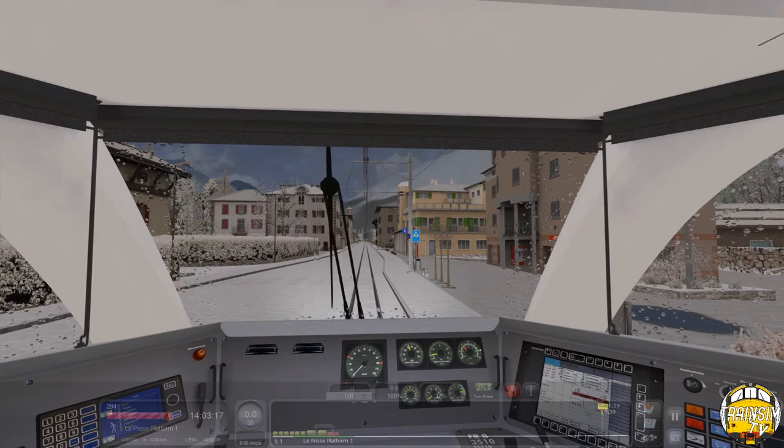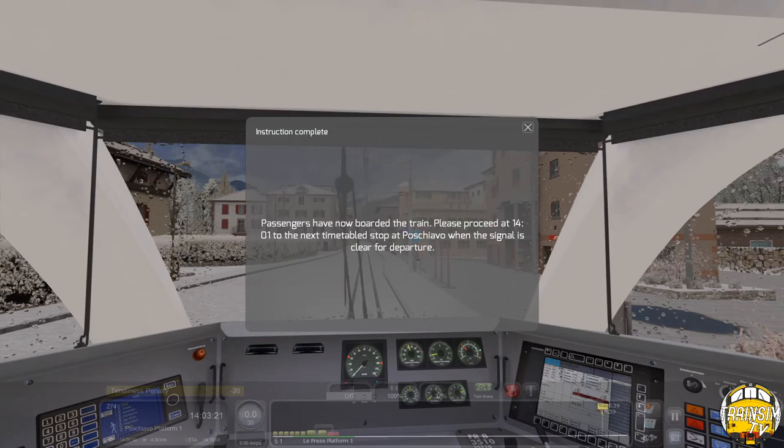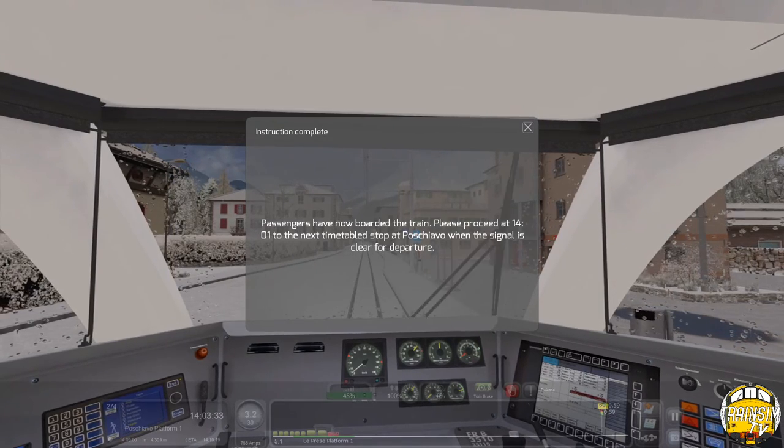We're 30 kilometres through the town, then we open up to 60 for the first time on this run. The passengers have now boarded the train. Please proceed at 14:01, which is a couple of minutes ago. The next timetable stop of Poschiavo when the signal is clear for departure. We're a little bit late.